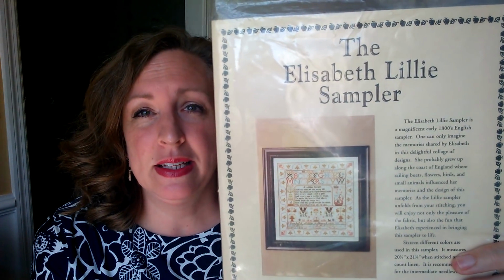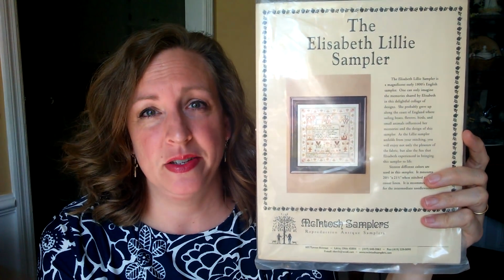Speaking of one that has been laying on the wayside for a very long time is my Elizabeth Lily sampler. And that's by Macintosh Samplers. I bought this at the Spirit of Cross Stitch Festival, I think it was in Knoxville, Tennessee. It may have been Nashville. I'm thinking it was Knoxville. In 1998, I was pregnant with Jacob. Jacob will turn 20 in the fall of this year. So that tells you how long I had this, kitted up, thread, fabric, and had not started it.